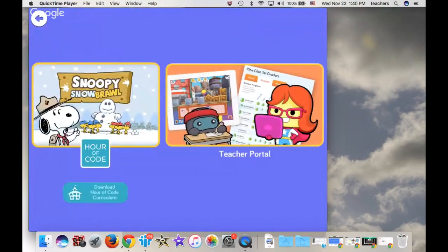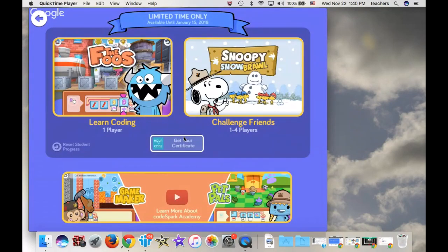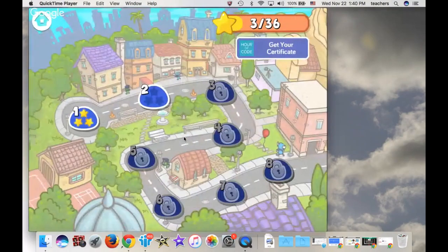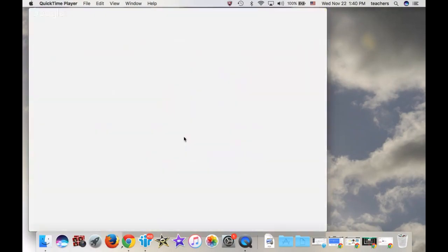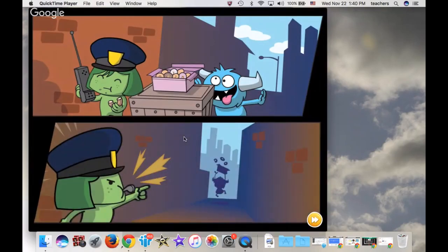Oh, here, okay. As a teacher, maybe I forgot my sign-up information for my son, but you can click Hour of Code, and then it will download. So I think for this one, you don't necessarily have to have an account. The kids can just play it, which is probably better for the iPads at school when you don't want to put your kids' account information on here.